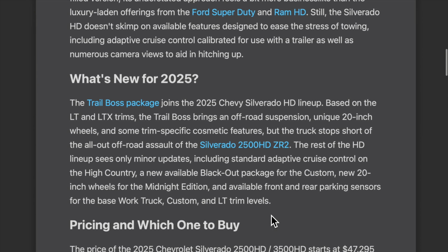Now we'll go over pricing in a second, but let me say a few things. So let's talk about powertrains for a second. Good news and bad news. Good news is Duramax is still the same price. They did not raise the price of the Duramax, and they did updates in 2024, so I would have expected them maybe increase it by 100, maybe 200 bucks, because that's their bread and butter.